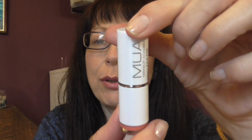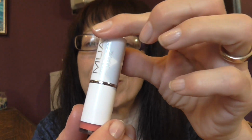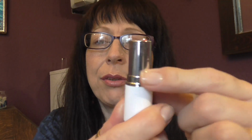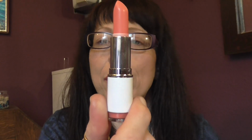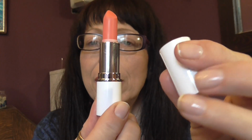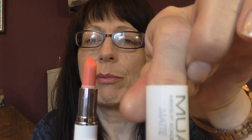So this is what the tube looks like. I think that's quite a nice looking tube for a cheap lipstick. These are only £1, by the way, and they are brilliant matte lipsticks. And then you get the silver on there. I think that's quite a smart setup, and it has MUA and the matte on there.